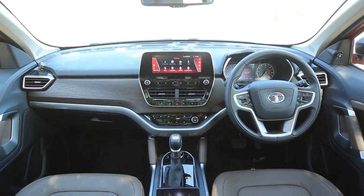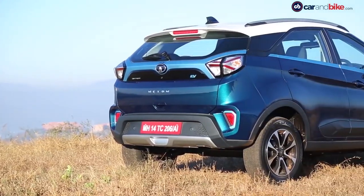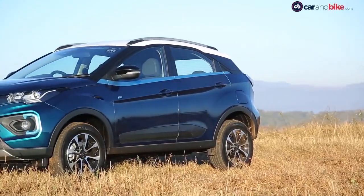There's climate control and a 9-speaker JBL sound system as well. There's still no connected car tech on it though. We have seen it on the Nexon EV from the company, so we feel it's certainly a big miss.